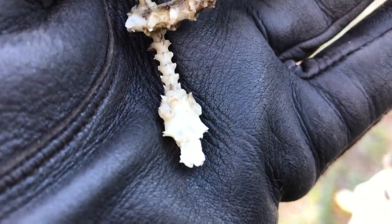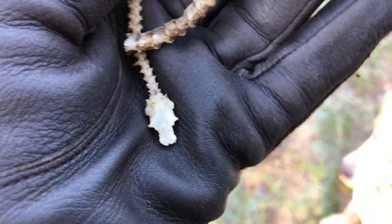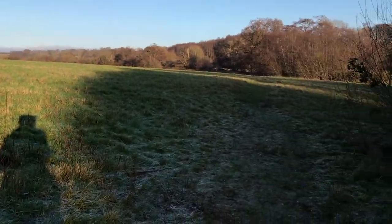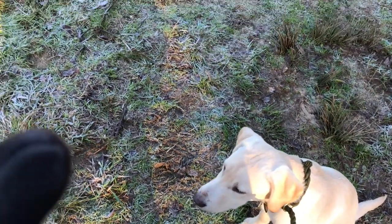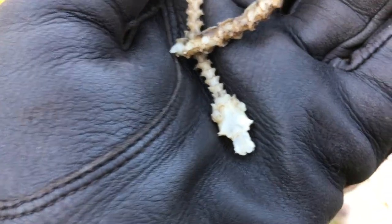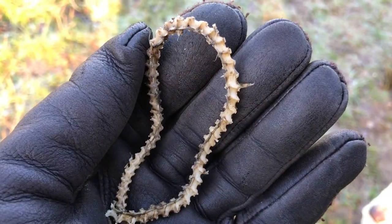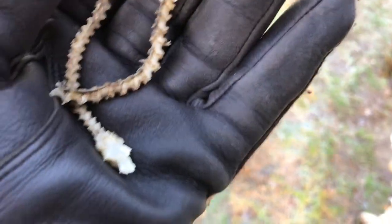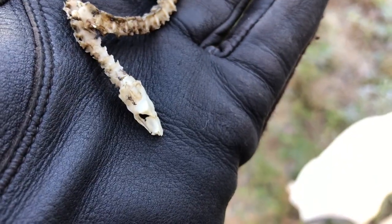I wanted to show you this. A couple of months ago, I brought my friend down here to the Cuckoo Trail, which is where I am at the moment, with Neddy. And his dog wanted to roll in something, which turned out to be a dead grass snake. Anyway, here is the skeleton of that grass snake. Isn't it amazing?